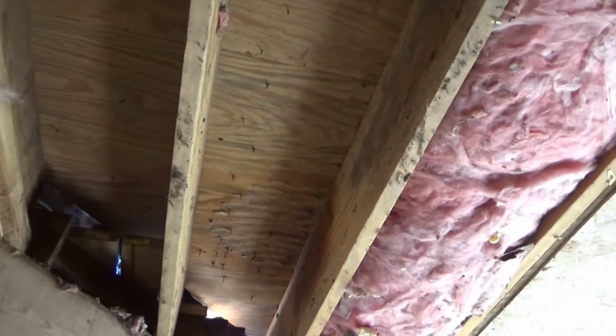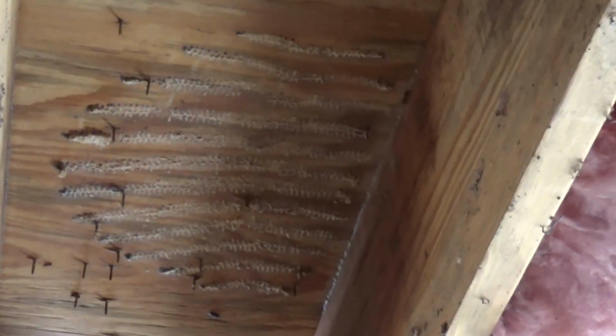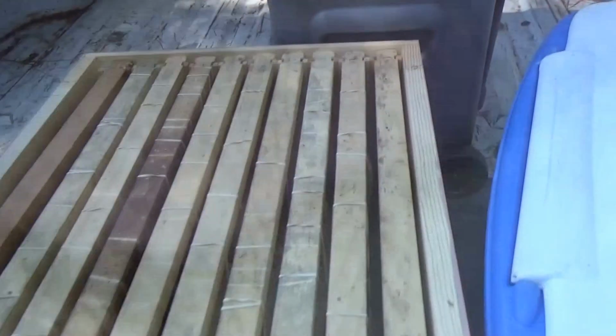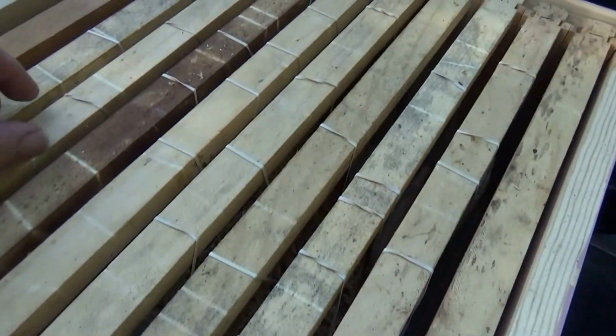Job's all done. And once again, no queen. At least I didn't see her. Let me show you the work that Steve did framing up all the comb. So Steve did a great job framing this stuff up.